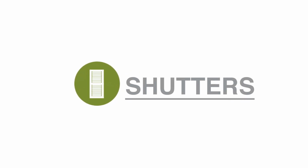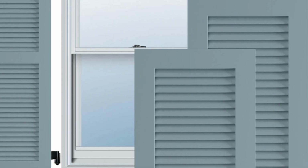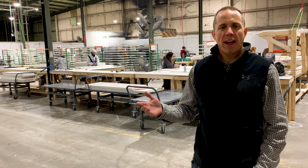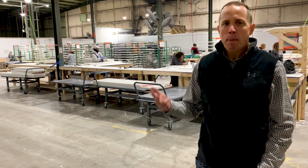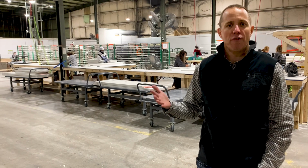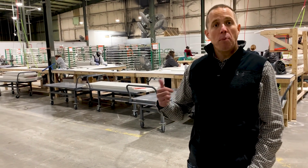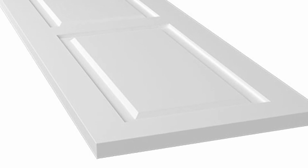This is our PVC shutter area. We manufacture a whole line of PVC shutters. I mean, same characteristics of your PVC trim boards, all that good stuff. It's rot-free, it's insect-resistant, it's paintable, it's a smooth, really nice wood-like surface. Great product. We have multiple styles. We do board and batten, we do louver, we do mixed louver. We have a panel shutter that looks really nice, raised and recessed.